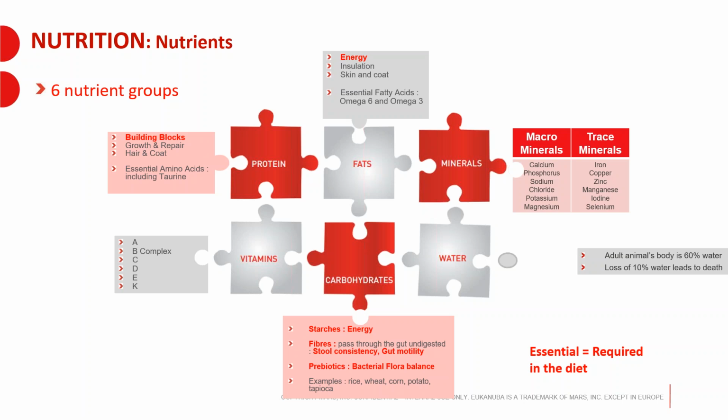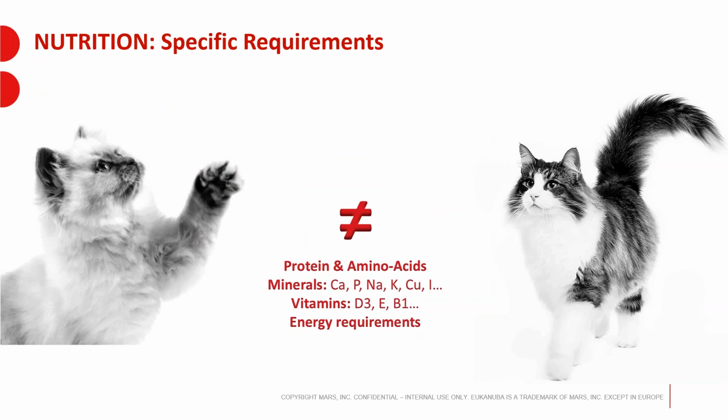Taurine is important for reproductive and cardiovascular function, eye health, and also has an antioxidant effect. And we know that cats need to get taurine from meat, unlike dogs and humans that can basically form taurine from other nutrients. When we think about nutrition, it's not one-size-fits-all, and it's important to remember that the nutritional requirements for a kitten are not the same as those required for an adult cat.